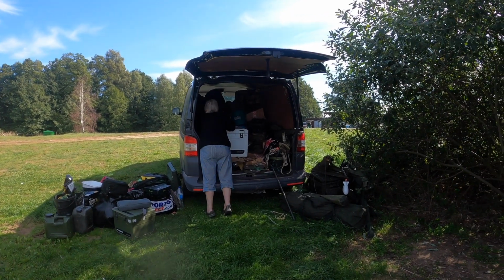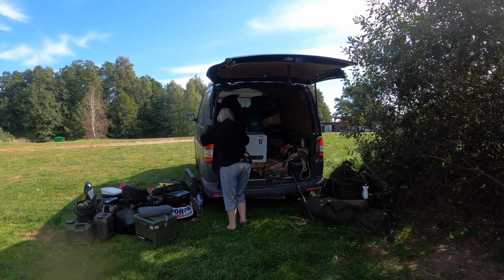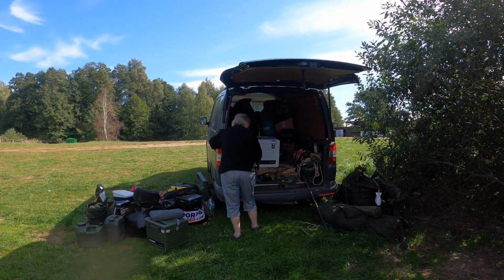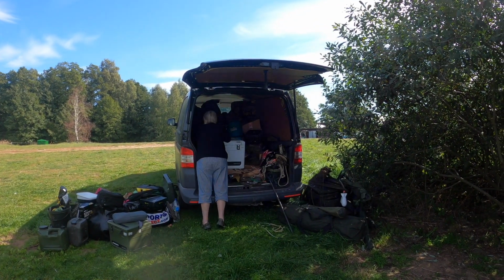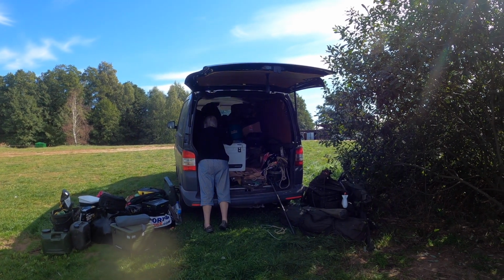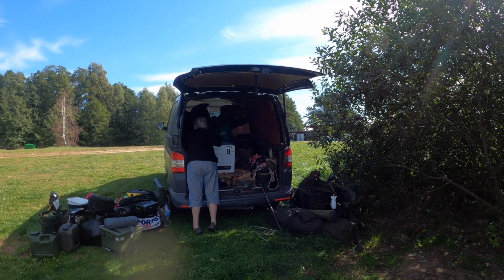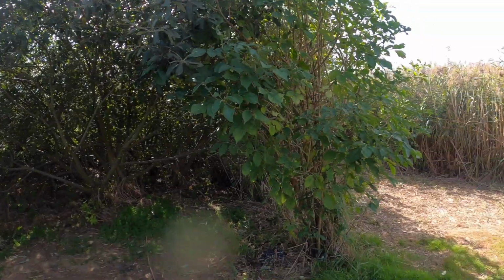Well, here we go again. We just arrived in Poland. Last night we stopped over in a little hotel, but we're at Nekielka Lake now, and the gear's in a bit of a mess, to be honest. We travelled from Croatia, up to Lake Bled and onto here, so it's all a bit messy in the back there, but it'll all get sorted.